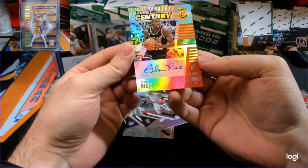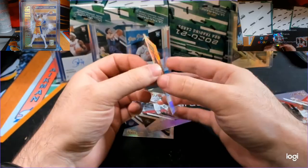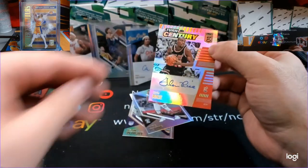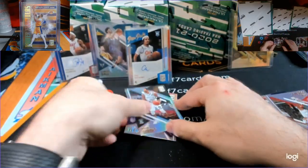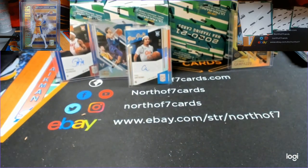Is this not even numbered? Glenn Rice, Otto, turn of the century. That's a kicker. Well, hopefully somebody took that spot for nothing and got a nice autograph for it. So, yay to that. Everybody's a winner. Kyrie and DeLon Wright. They seem to be always together as well.